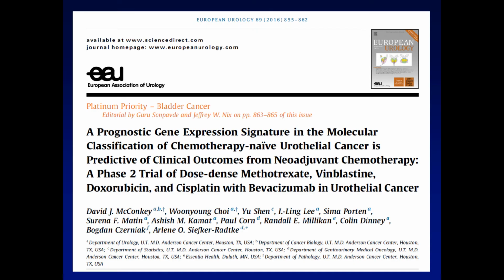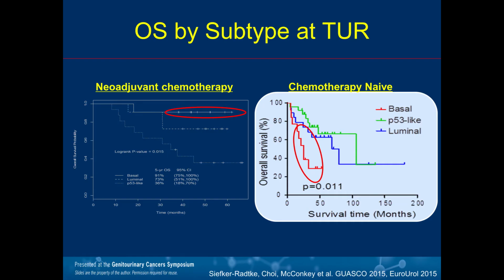And I just wanted to share with you some of our work on looking at this gene expression profiling and the impact that we found in the treatment of patients with more muscle-invasive disease. When we looked at gene expression profiling, this looks at the original data. Again, you might remember me talking about the basal tumors. This group of tumors may arise more from a stem cell layer. They tend to be rapidly proliferative. They tend to progress more quickly.